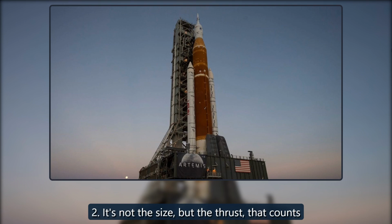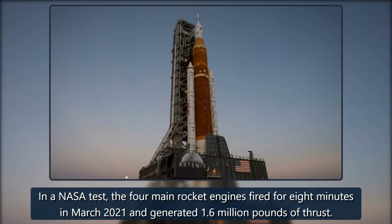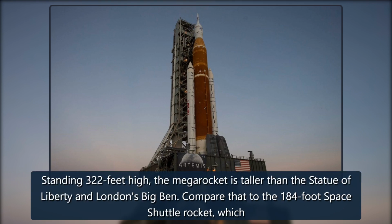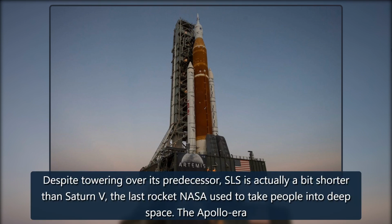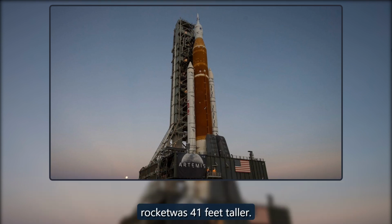2. It's not the size but the thrust that counts. In a NASA test, the 4 main rocket engines fired for 8 minutes in March 2021 and generated 1.6 million pounds of thrust. Standing 322 feet high, the megarocket is taller than the Statue of Liberty and London's Big Ben. Compare that to the 184-foot Space Shuttle rocket, which blasted astronauts to the space station in low Earth orbit. Despite towering over its predecessor, SLS is actually a bit shorter than Saturn V, the last rocket NASA used to take people into deep space. The Apollo era rocket was 41 feet taller.